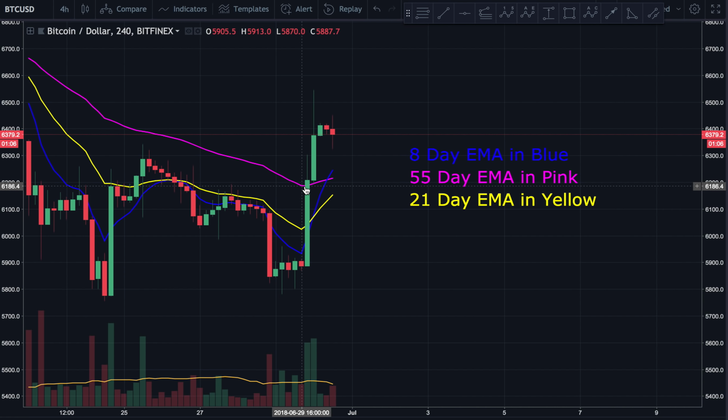Especially that 55-day EMA is very bullish on the 4-hour chart, breaking above that. We can see the 8-day EMA is now broken all the way above to the top. It's broken above the 55-day EMA as well.